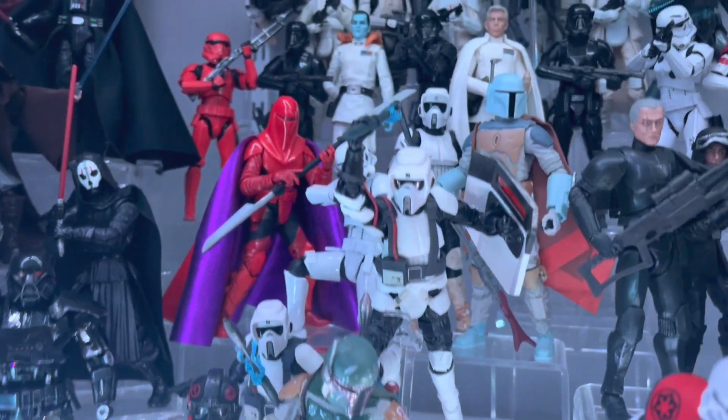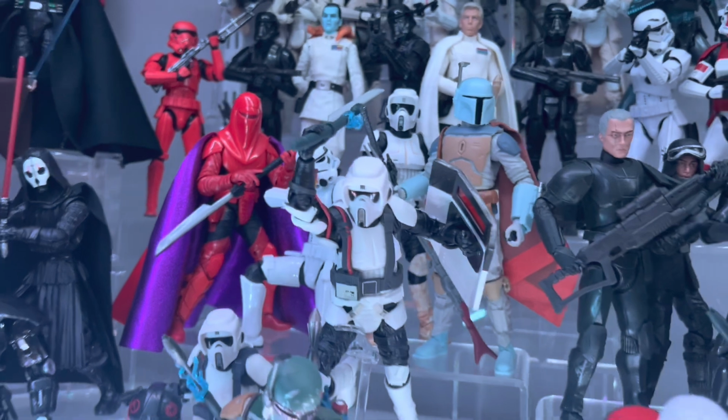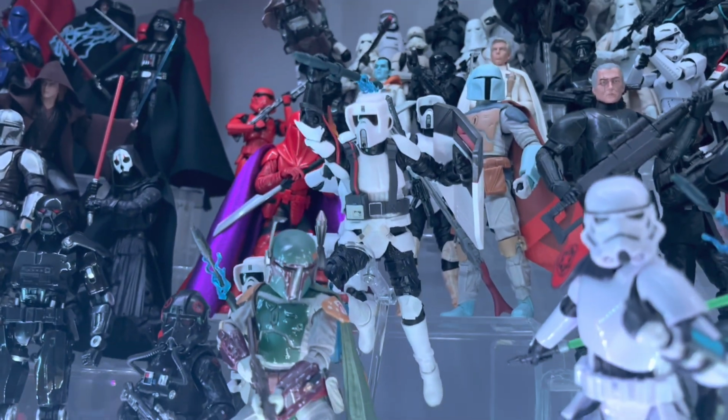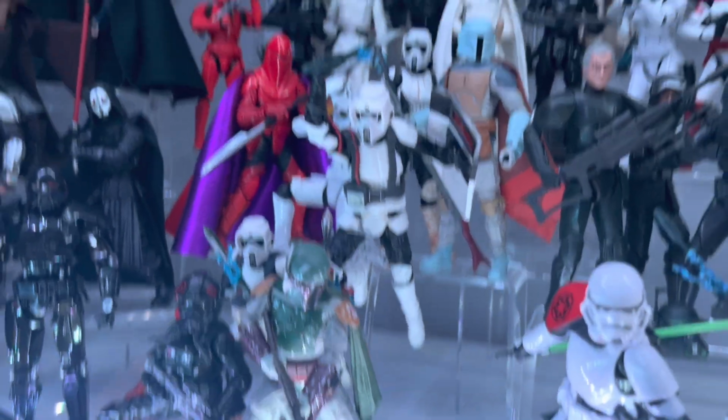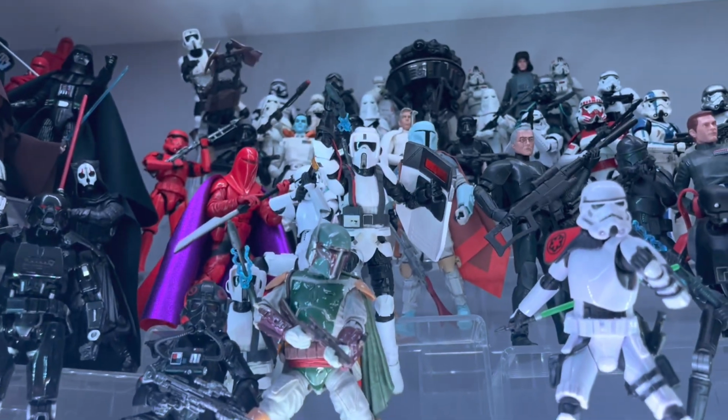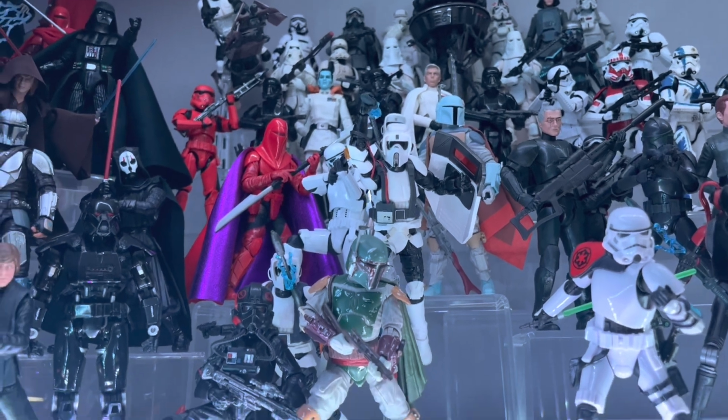Got a Stormtrooper back there. That's actually the Mandalorian Stormtrooper that came out back in 2020. Here we have the new Riot Patrol Trooper on a nice flight stand there in a sort of cool pose, like he's lunging at Cal. Can you imagine being on the receiving end of that lunge right there?